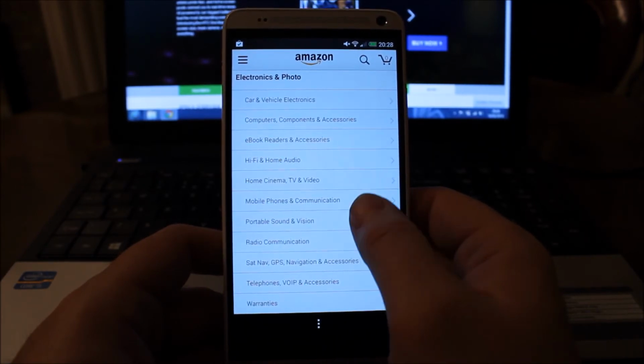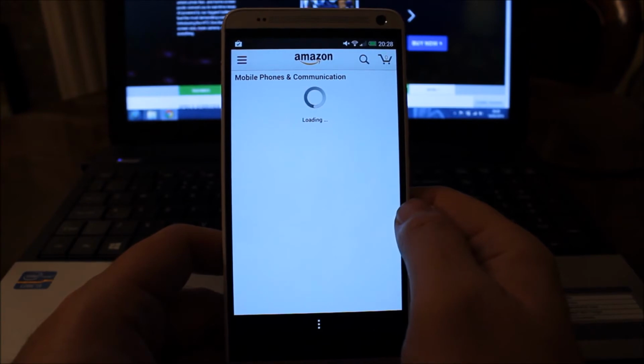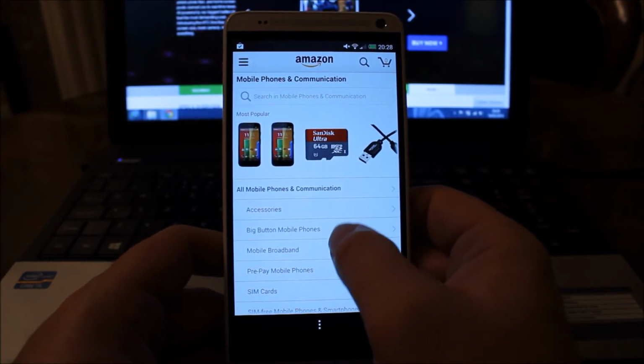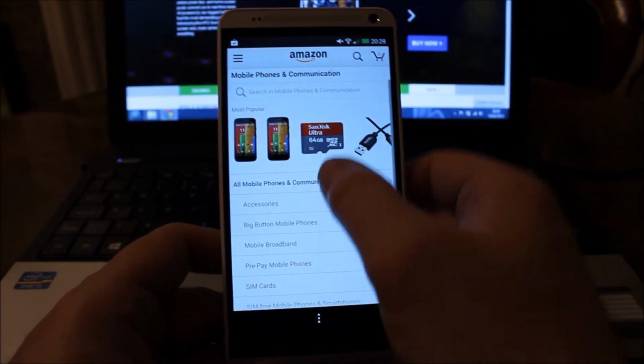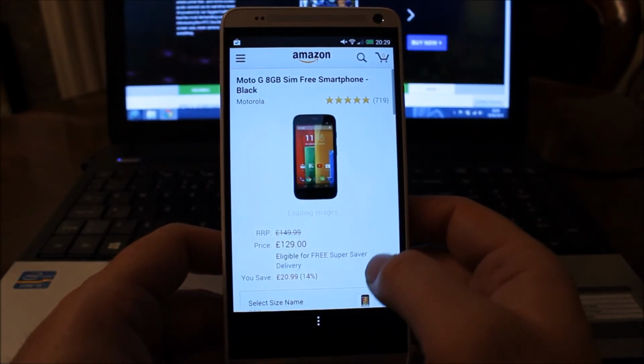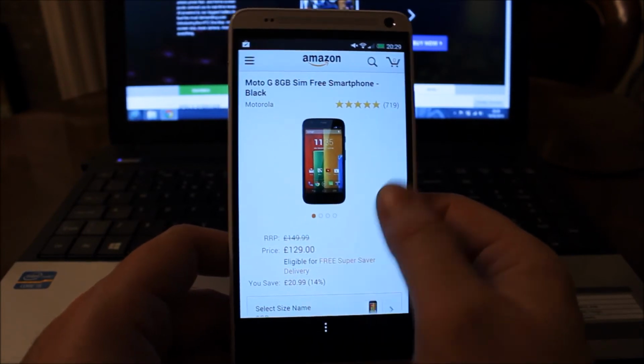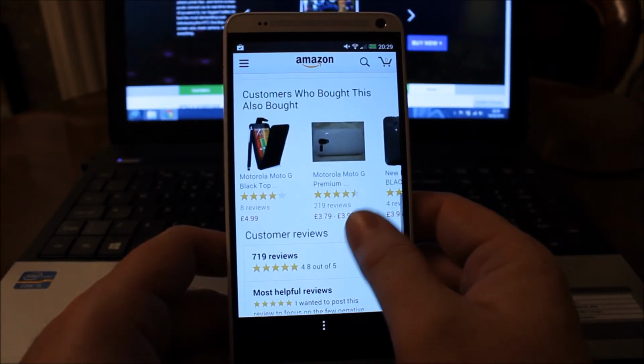What do I fancy? Sat nav, mobile phones and communications. Let's have a look. I'm in the market for a new phone, aren't I? All mobiles, prepay mobiles, most popular. Let's have a look at the most popular stuff. Moto G 8GB smartphone, £130. Seems cheap, doesn't it? Maybe not for me though.